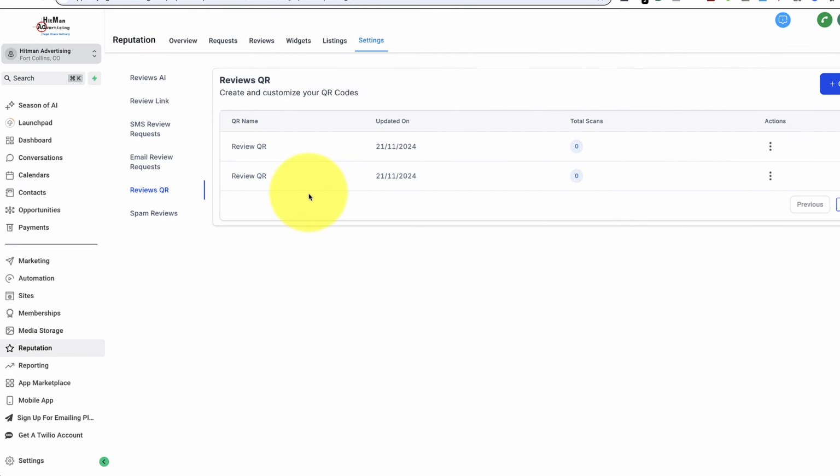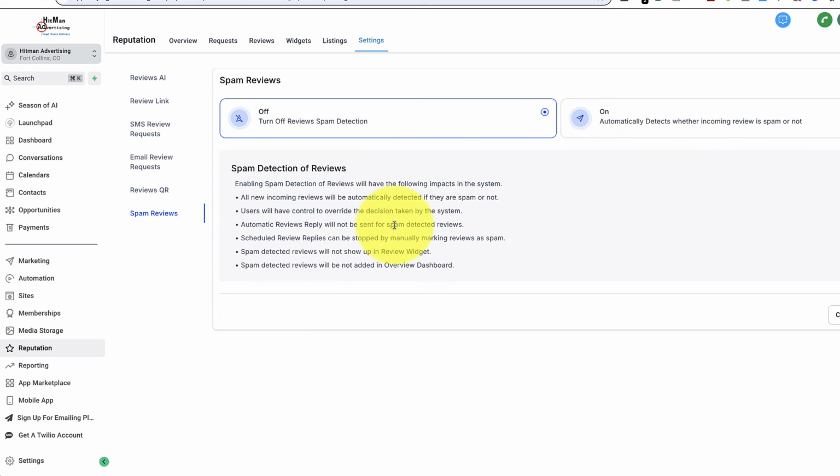This is a free part that some members, that's why I'm making this video, some members might not quite realize that we have this. Now, the other really neat thing is you can also turn on spam detection, where you actually have the filters go through, and if it looks like spam, it will hold it and not send them the review. And so that's a really, really neat feature.